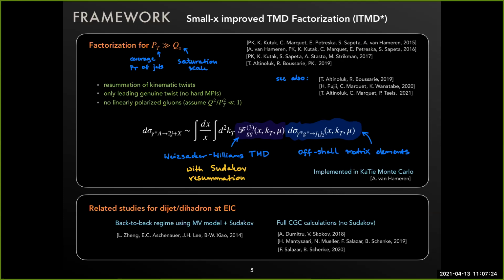that one can do better and separate the so-called kinematic twists and genuine twists, where the genuine twists are related just to harder multiple parton interactions, in the sense that you have higher twist genuine operators. So you can separate those two and resum those kinematic twists into the hard factor. And still this correspondence between the TMD and CGC correlators would hold.